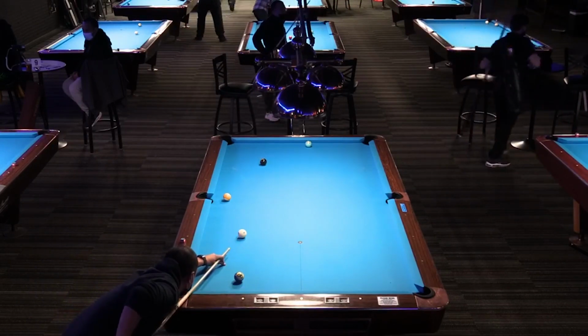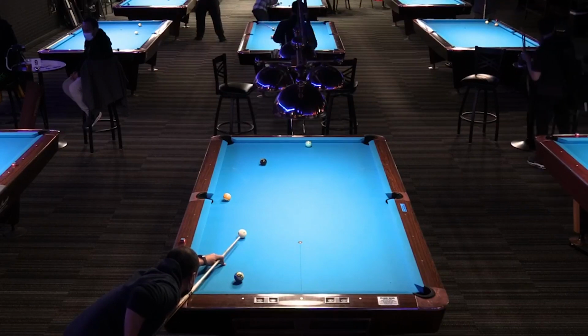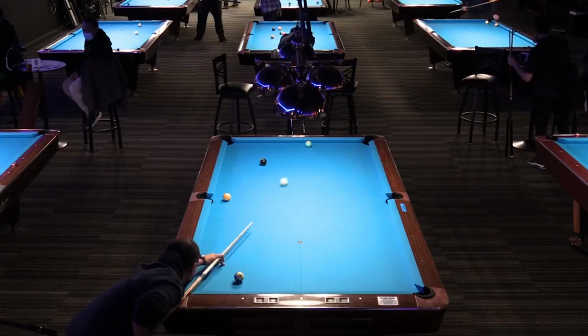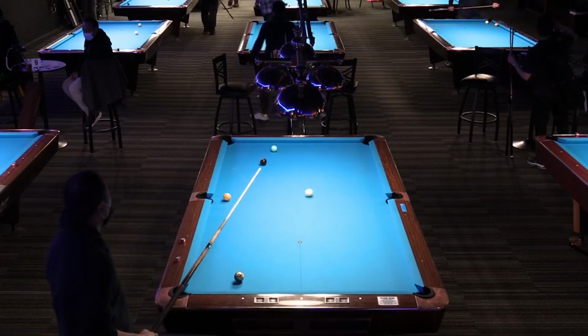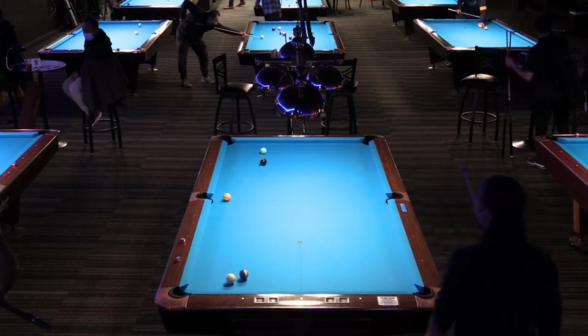Might be a better option to play safe here. Play 2 rails down by the 10 and try and squeeze that cue ball over by the 8 again. I played it that way. Keeps fooling me. This is even better. Look at this shot. Oh, almost got there.